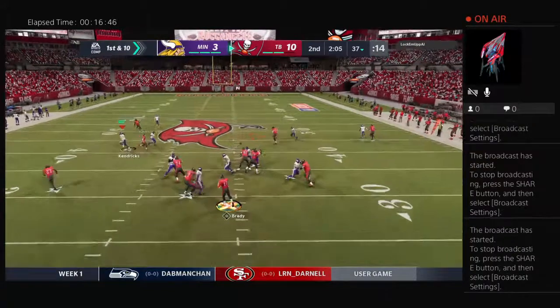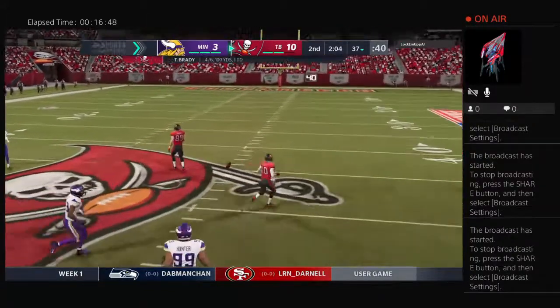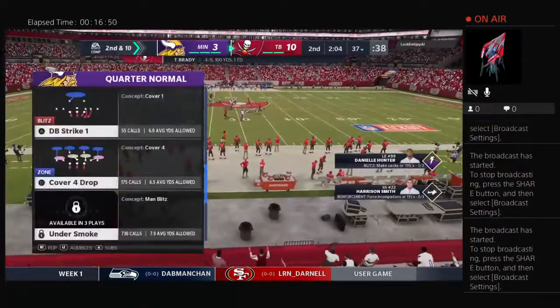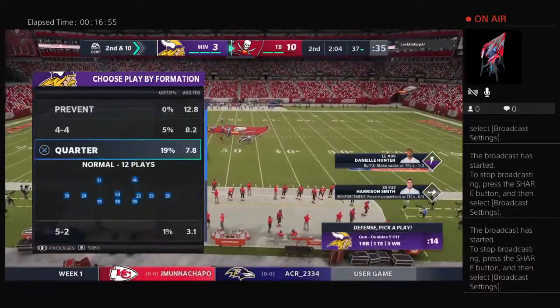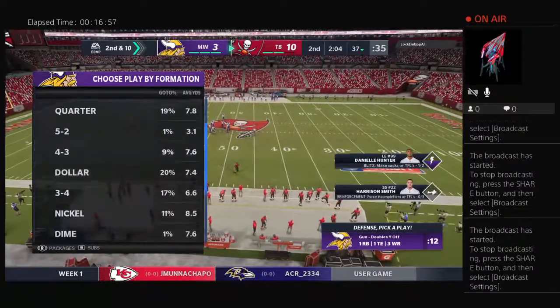72. On 1st down, Brady. And nowhere to fit that football in. It's knocked away and incomplete. He was looking for his tight end, Mark Andrews, there. And now it's 2nd down. 2nd and 10.